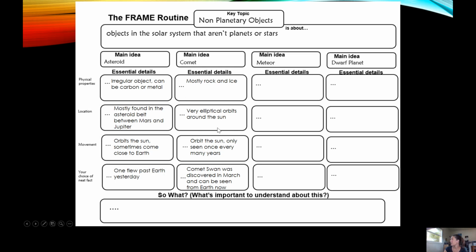Location, they have very elliptical orbits. Remember, an ellipse is like an oval shape. And they orbit the sun, and they're only seen once every many years. And then my choice of neat fact was that the comet Swan was discovered in March and can be seen from Earth now. But you might have a different fact.